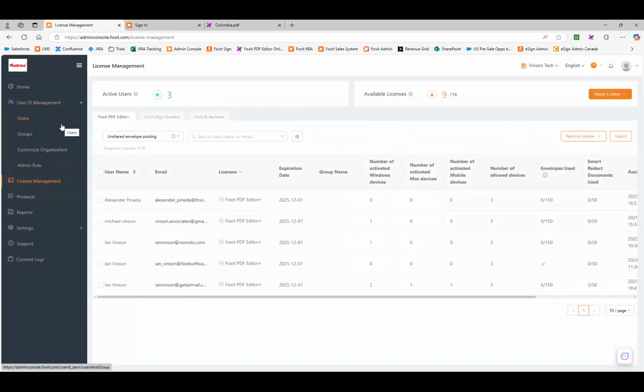Next, we have license management. They'll be able to show how many actual products they're activating on, but also the allowed devices. If they only have 1 login, 2, or up to 3 allowed devices, they'll be listed here as well. And you'll also be able to see how many e-sign envelopes and smart redact documents that user has used through their license.